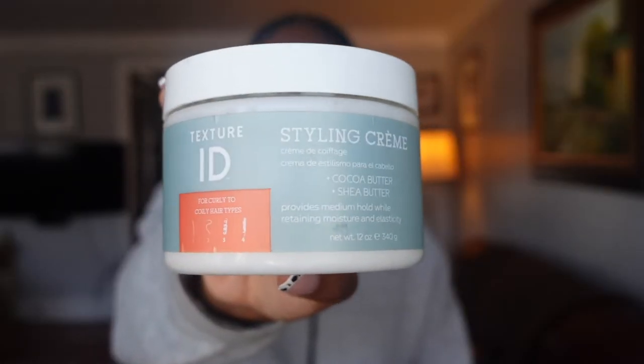Now, the next thing on my list is the Texture ID styling cream with cocoa butter and shea butter. I have done a video with this product, and I can say that this is the very first product I used from Texture ID. And when I say I fell in love, I fell in love. This is the reason why I started using more products, the reason why I fell in love with Texture ID and decided to use more products from the brand.